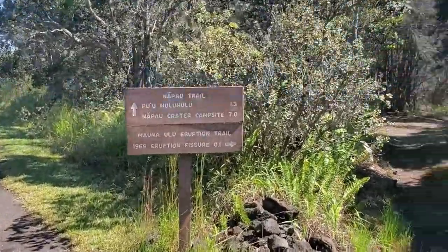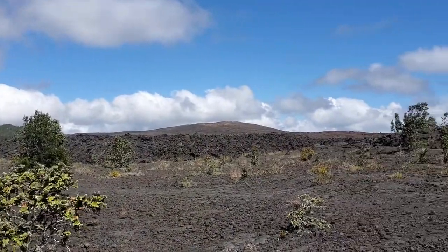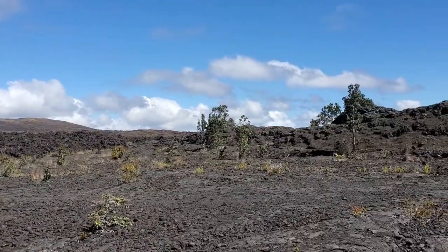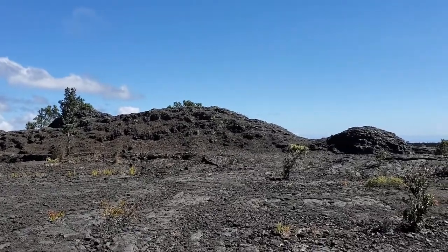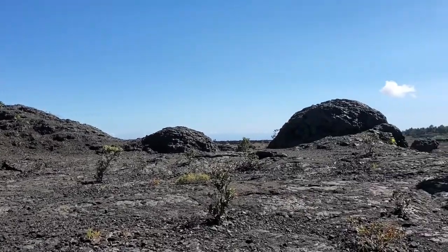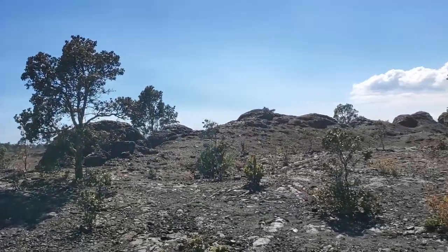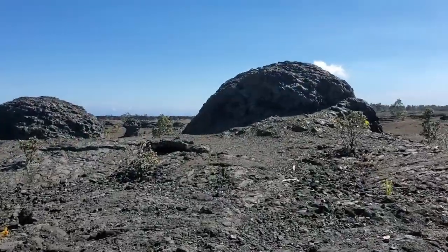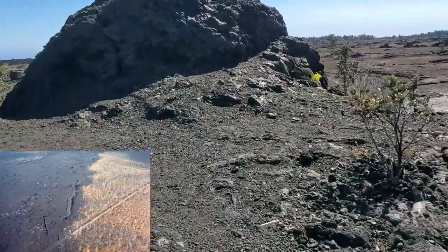Now this short hike will take you to the eruption site of the 1969 fissures. And you can see Mauna Ulu in the background there. And here's the eruption fissures right here. Now let's get a little bit closer and check out the spatter ramparts of this 1969 fissure in Mauna Ulu. Now the inset right there shows you what the fissure looks like from the air.